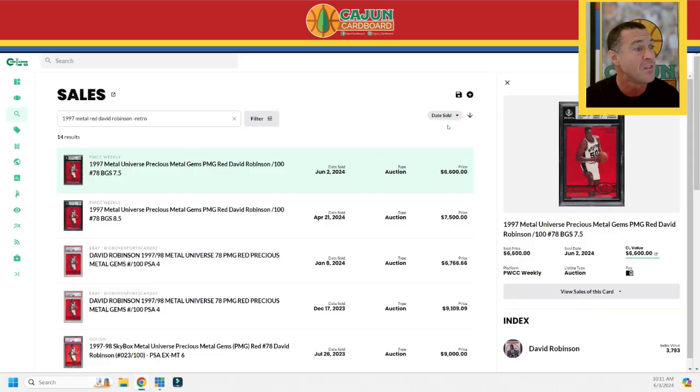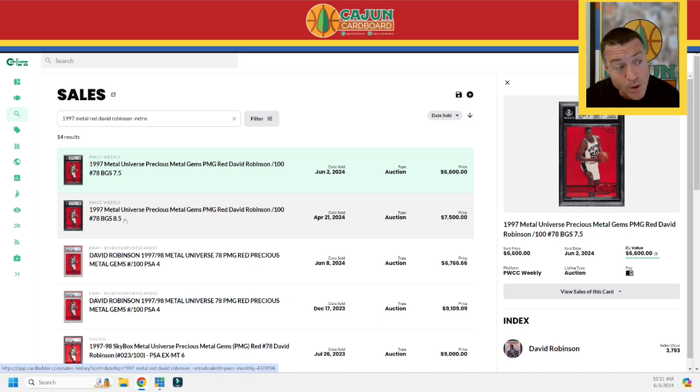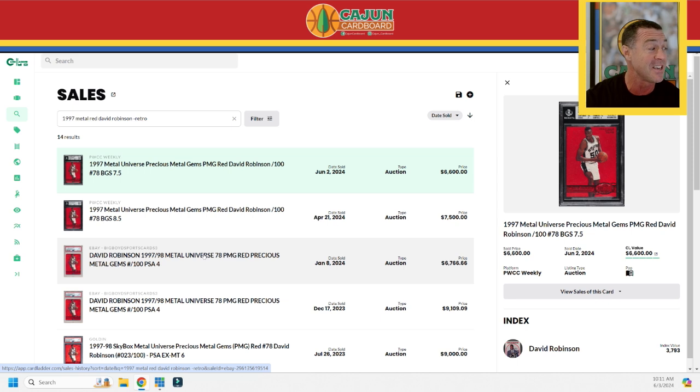That's what it's like. This is sorted by date sold. This 7.5 sold for about $900 less than an 8.5. But the PSA 4 sold for $67, $66. So the PSA 4 outsells the 7.5 this calendar year. That's just kind of how it's going with PMG Reds, because people want to make sure it's authentic, especially with all the crap going on lately with the fake altered Jordan that was slapped by BGS. That's a story in and of itself. I'll let you guys talk about that.